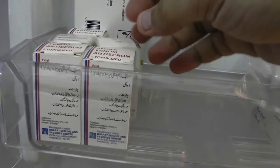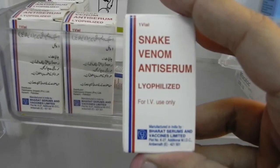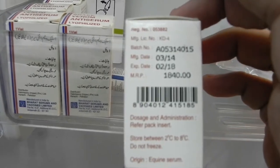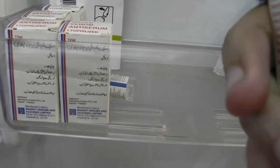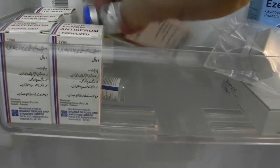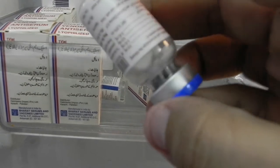Then we have some snake anti-venom, anti-serum. This is lyophilized and it's single use only. It costs $18.40. And if I just open it up, it's in the form of a pellet, lyophilized pellet.